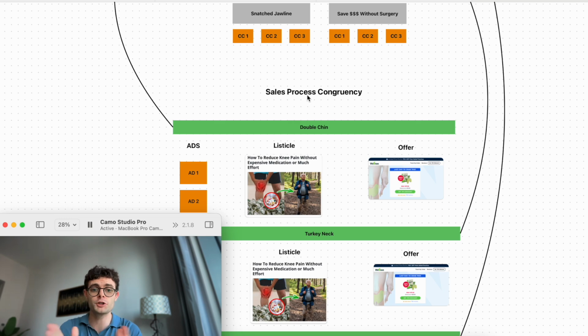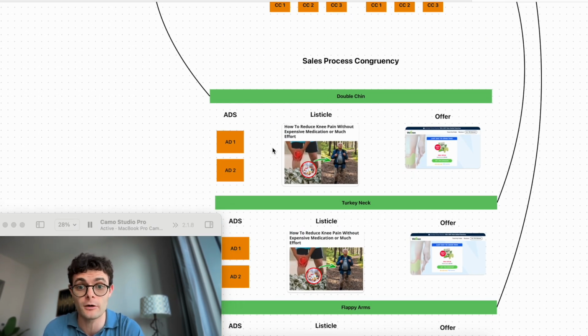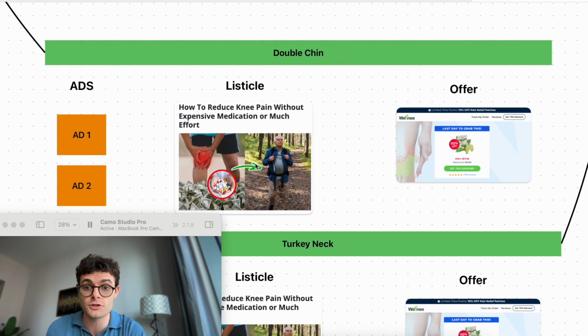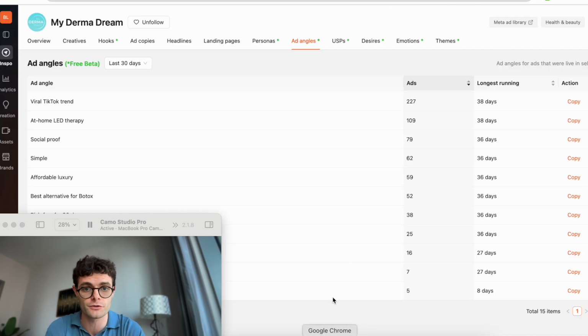and they create congruency. So for the double chin angle, guess what's happening? The ad is just about double chin. Then the listicle is just about double chin. The offer is also just about double chin. With turkey neck, same thing. Turkey neck over here, listicle about turkey neck, offer is specifically about turkey neck. Let me show you so you know what I mean.